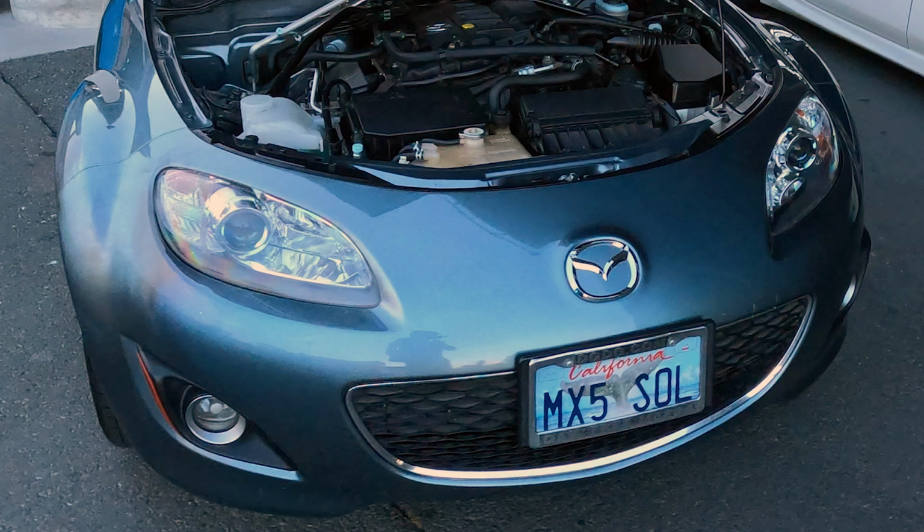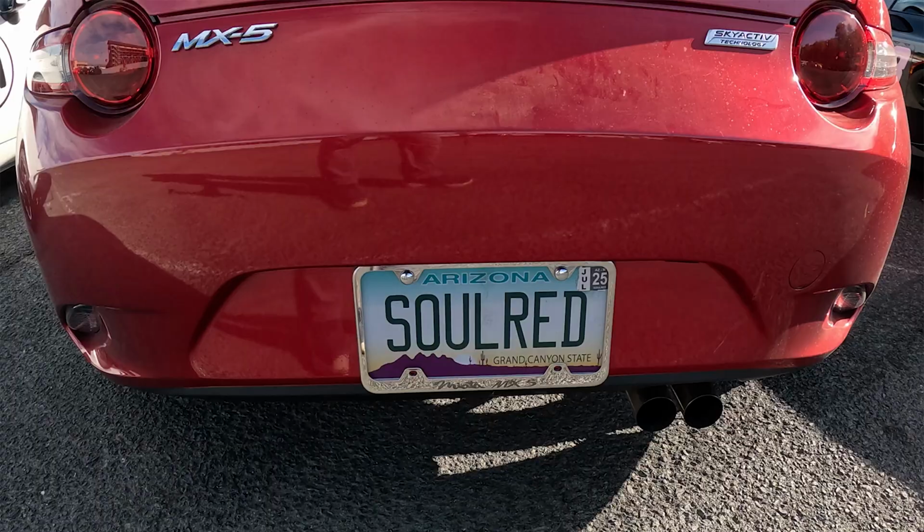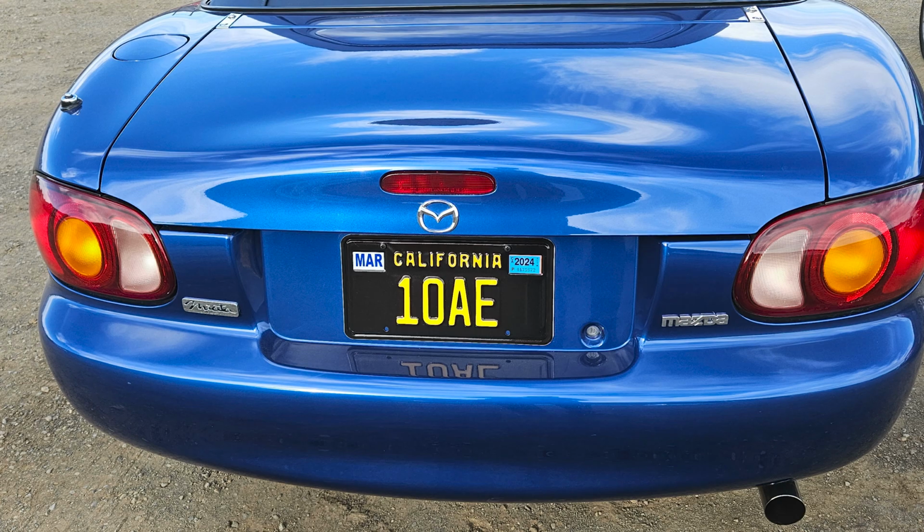I'm not sure the exact meaning of this. I know that the owner of this car watched the car show video, so maybe he'll chime in and let us know the meaning of his plate. And then we have ones that refer to the color, like Soul Red. And this is a 10th anniversary edition, so we have 10AE.